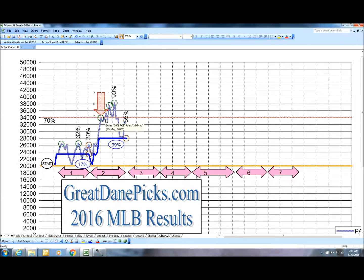As it turned out, she kept on a tear, and over the next couple days she nearly hit 70% ROI for the season, which would be a good get-out point. 70% is the goal for the whole season, so if you'd stuck with her and done that, you could have been out at $34,000, a $14,000 profit pretty quickly. If you were lucky enough to get out there, so be it.